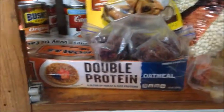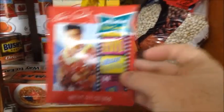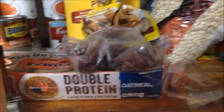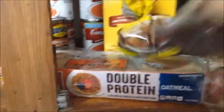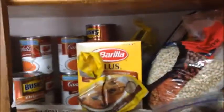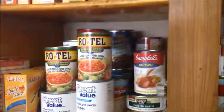Oh look, I got hot chocolate for Christmas. It's Elvis, but I don't drink it. I just tucked it in there to save it. It's sugar. But some brown beans back there, which we actually make our own. My husband's great at making beans, so that's really my pantry.